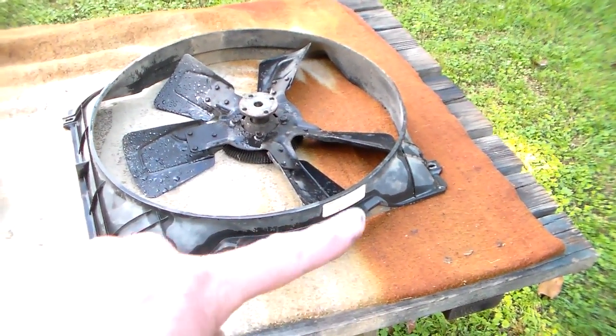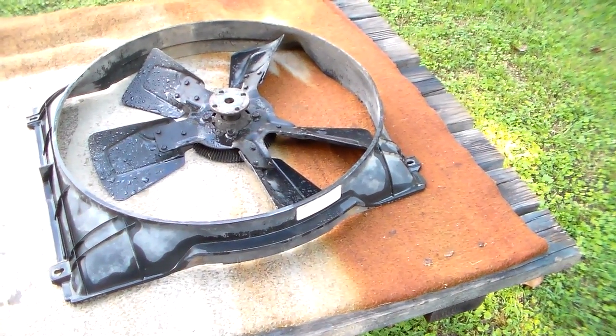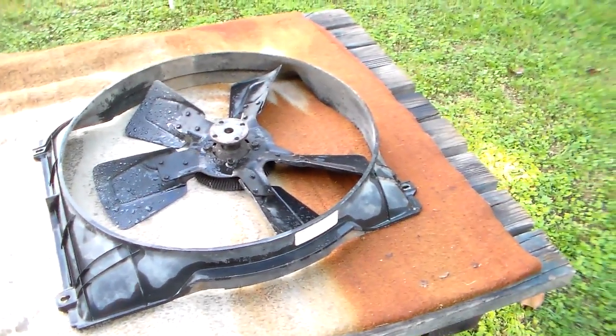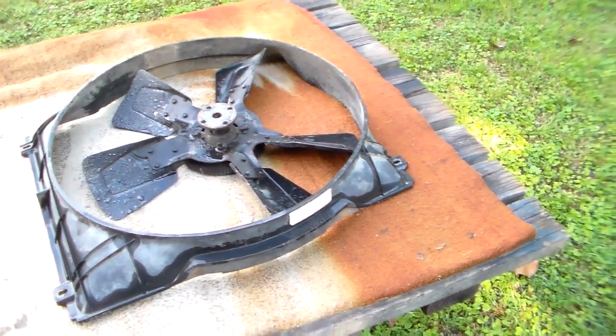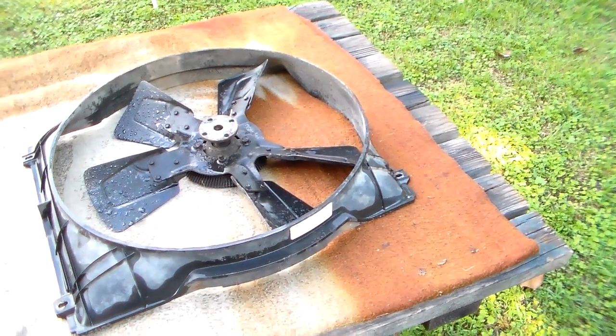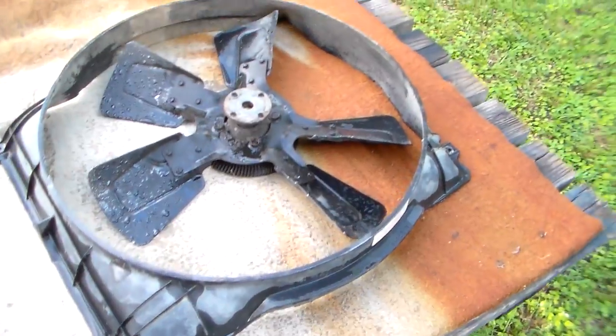And these are getting kind of desirable to have, because these fan shrouds get junked and broken and cracked and lost, and no longer able to find them. So it's glad to find that. Either I can use it or someone else can use it down the road.